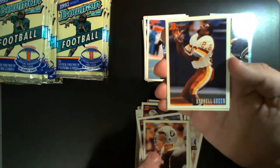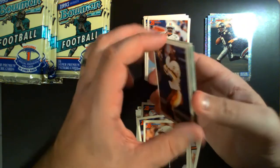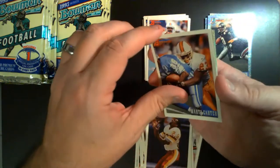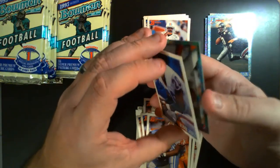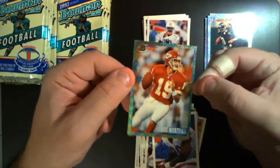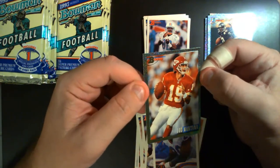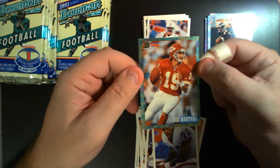Nice. Darryl Green, Marty Carter, Henry Jones, and our foil from Joe Montana, as the guys from The Waterboy would call him.